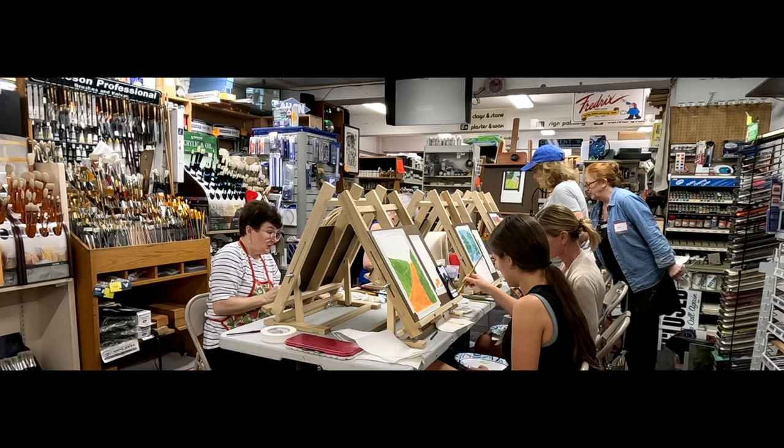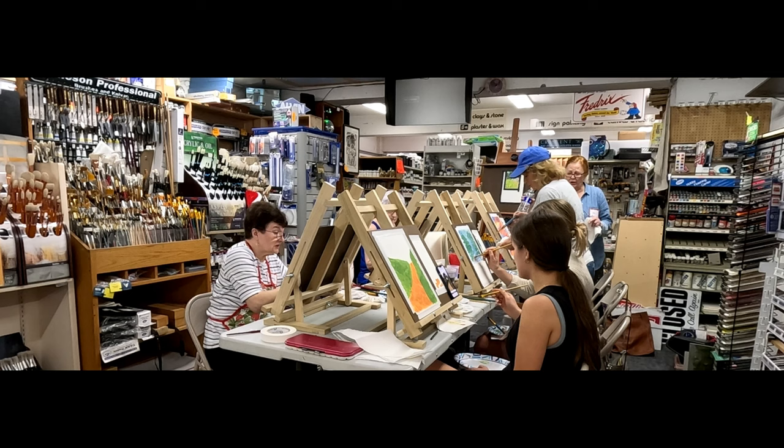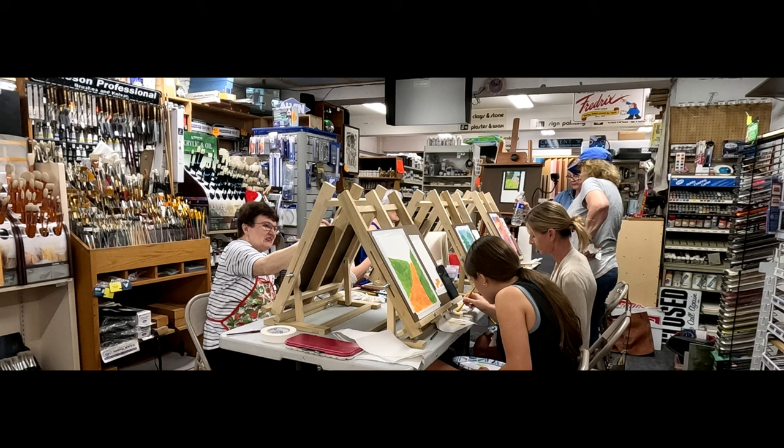Wow, you've got an abstract going there. Looks good. This is so modern. I like it. So what are you going to do? You're going to paint the trees on top of it? That's good. Yeah, that looks great. That's too pink, isn't it? That looks good. Good job. You guys are all doing well.